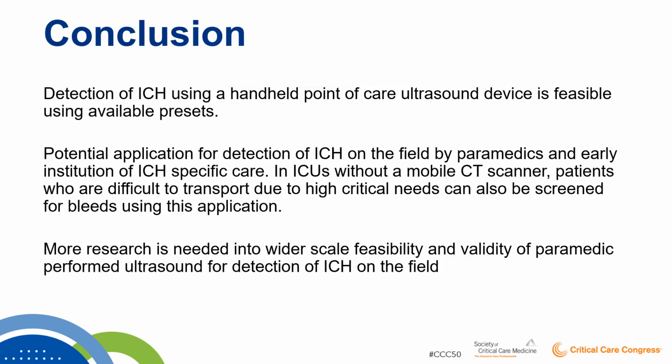So in conclusion, we can reliably detect intracranial hemorrhage using handheld POCUS with available presets. We have now enrolled 12 patients in our study for use of cranial POCUS to detect ICH. More research will need to be done to determine how feasible it is to train paramedics and how reliable they are on a wider scale. So we are continuing efforts to evaluate its feasibility and accuracy in the field.